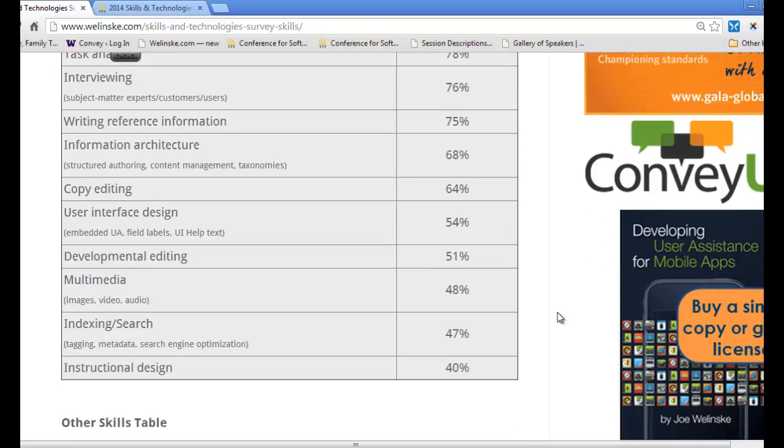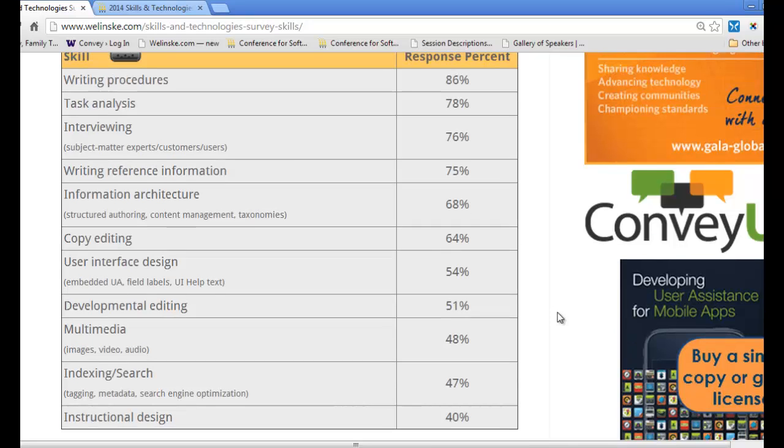I think it's interesting that information architecture is also ranked as highly as it is, and of course that means different things to different people. And here we define it as structured authoring, working with content management.